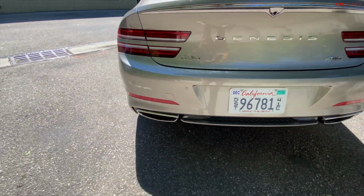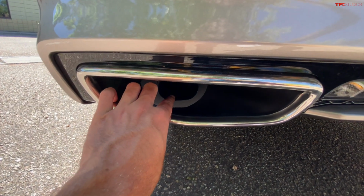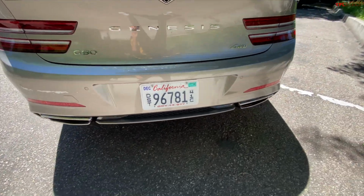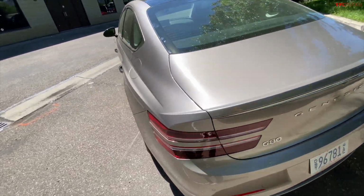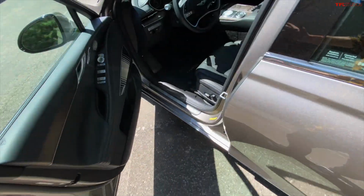Dual exhausts. Let's see if it passes the real test. They are somewhat real, so you can see the exhaust outlet is down there, but much smaller than the actual tip. And then a slight rear diffuser out back. Overall, probably the best looking car in its class. Much prefer this to the E-Class and the 5 Series design.